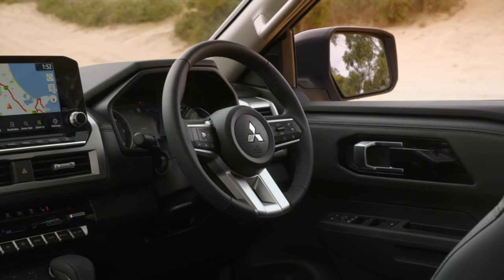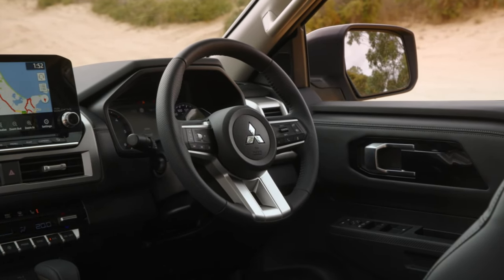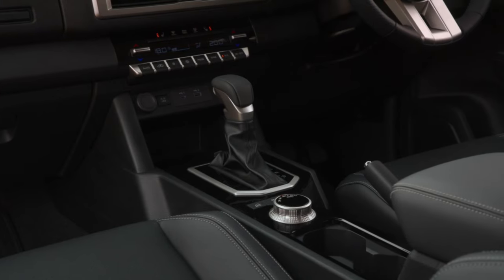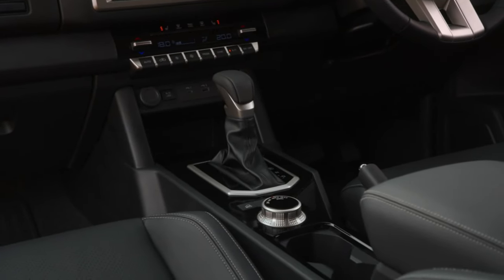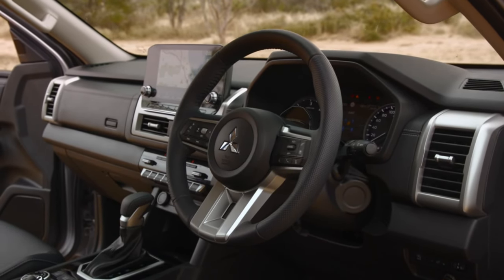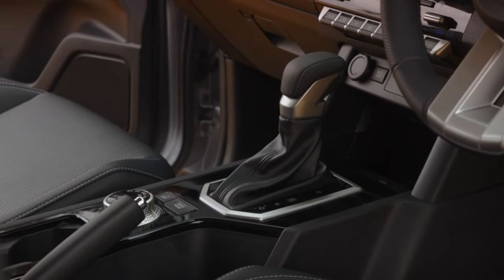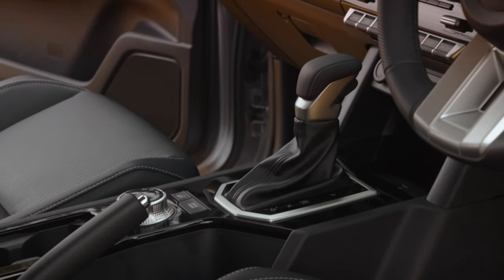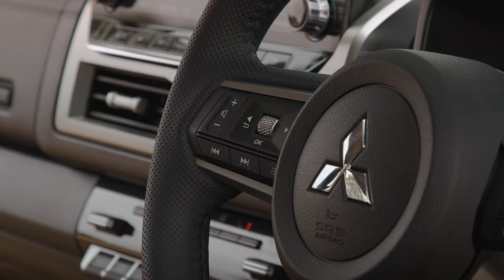Under the hood, two engine choices are available, both of which are 2.4-liter diesel engines that, while mechanically similar before, did come with numerous improvements for the Triton. These improvements have resulted in better torque delivery as well as becoming quieter and more refined. Power is rated at 183 horses and 430 Nm of torque, while the Athlete gets a more powerful version with a twin-stage turbo. As a result, this model produces 204 horses and 470 Nm of torque. This is all sent through a 6-speed manual or automatic, depending on the variant.